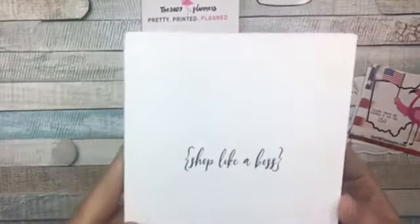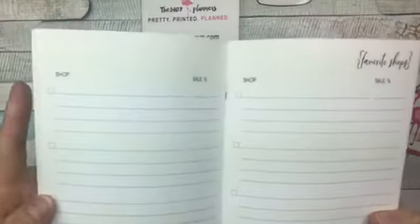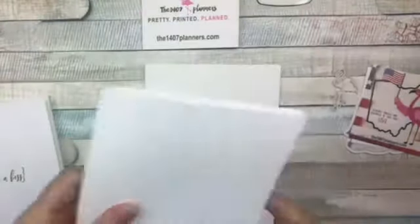Anyway, so the first one I got was Shop Like a Boss, and these are all for B6, but it's favorite shops, the sale percentage, the shop, and all of that. So I wanted to get that because all the sales have been going on. So definitely can't wait to start using that. Plus I like the shops and their percentages and stuff like that. So definitely excited about that. And I love the feel of their paper. And then let's see, this one is the notes for like the brain dumps. I need as much as I can get. Again, for the B6, love that.